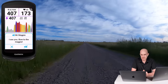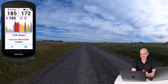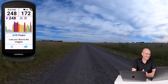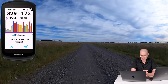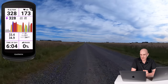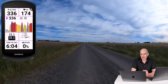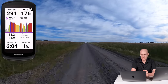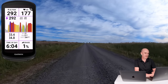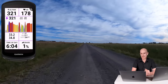Mr. Magpie. I see you, Mr. Magpie. Funnily enough, there were magpies around here just a few weeks back. It's also making me laugh on the bike. I think magpies are finished for the season, so no more videos. I think I've put out my one magpie swooping video for the year. I would have loved to have done a few more of those, but I think I got enough views on that one.